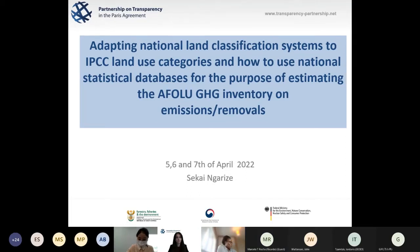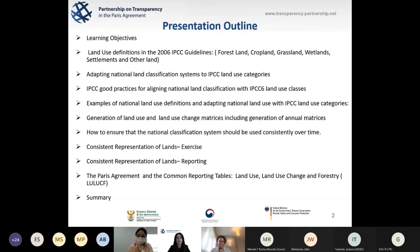I think following on from what Yordanis presented this morning, I will be covering basically the section on adapting national land use classification systems to the IPCC land use categories, and of course, how to use some national statistical databases for the purpose of estimating the AFOLU GHG inventory, but of course, within the context of LULUCF, we also just heard from Korea on how they are using their national data in estimating greenhouse gas emissions. So my presentation outline, just briefly, I will look at what we expect to learn from this presentation.